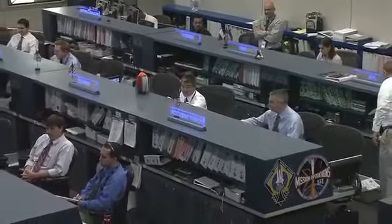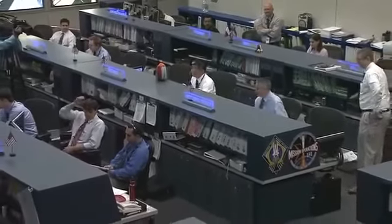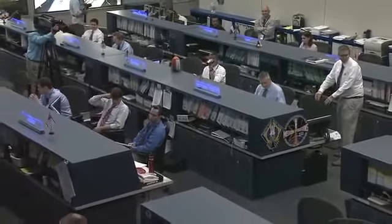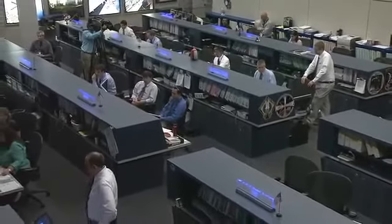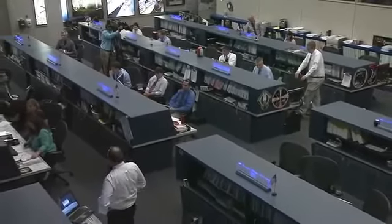Veteran astronaut and former expedition crew member Dan Tani in the Space Station Flight Control Room with an opportunity to say farewell to Space Shuttle Atlantis and its commander Chris Ferguson.